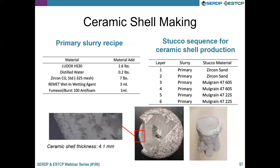So the slide that I was referring to is showing on the screen now. And the pictures here show a polymer casting tree with the ceramic coating. And then the zoom in here shows the detail of the ceramic shell coating. Can we move on to the next slide, please?